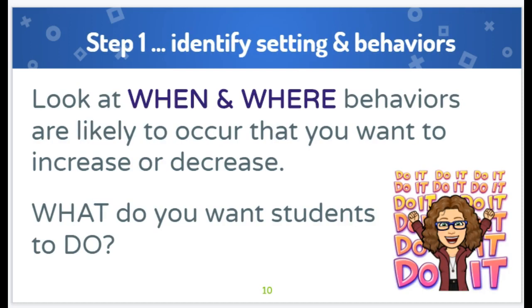So the first thing you're always going to do is look for those times and places in your classroom where behaviors are likely to occur. You either want to see more of that behavior, more kids on the right page, or you want to see a behavior decrease, like students are running in the hall when they should be walking.